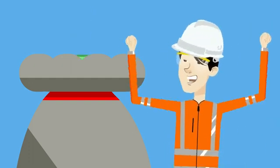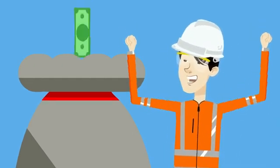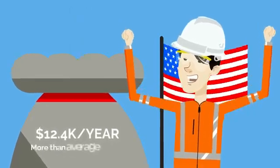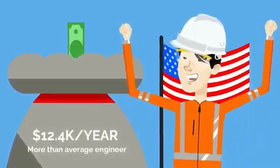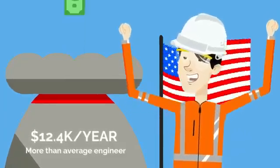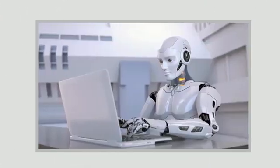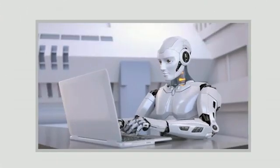And of course, the payout to being a mechatronics engineer isn't too shabby, seeing as they make an average of $12.4 thousand a year more than the average engineer in the United States. Not to mention, with all of the recent AI developments, the mechatronics engineering job outlook is expected to skyrocket, contrary to the popular belief that these jobs will be taken by AI.